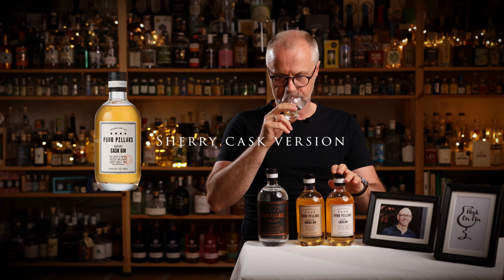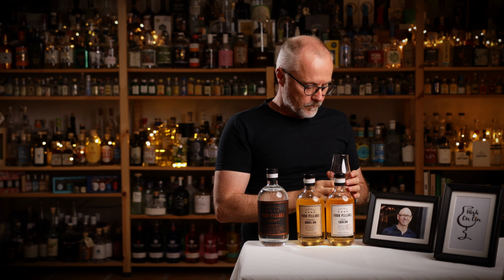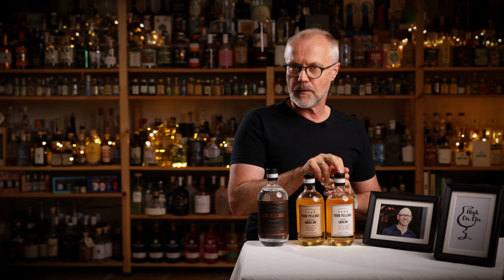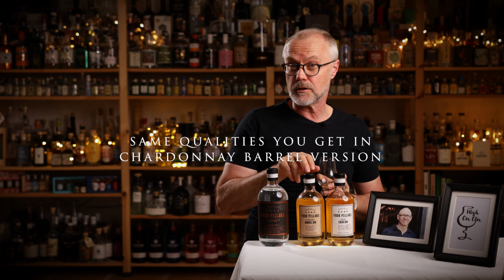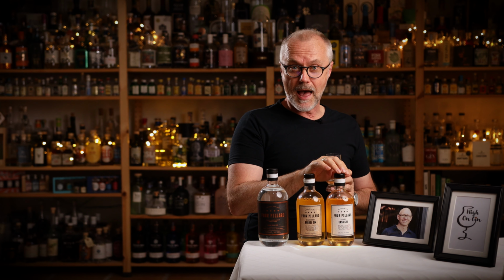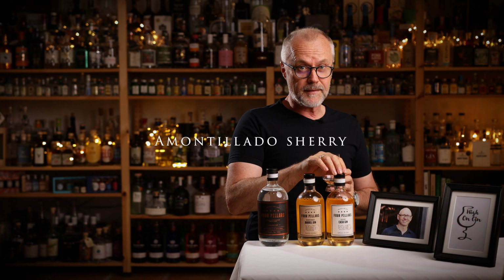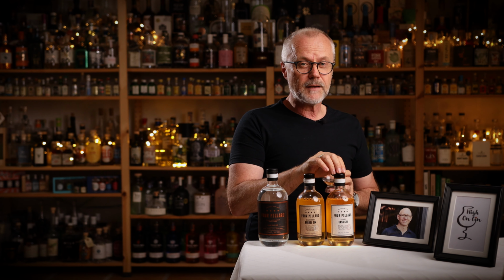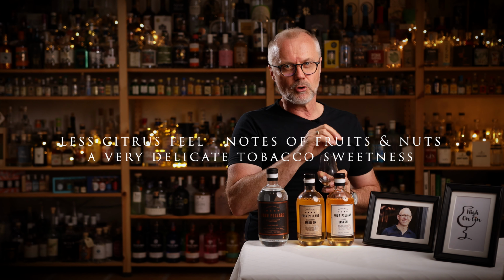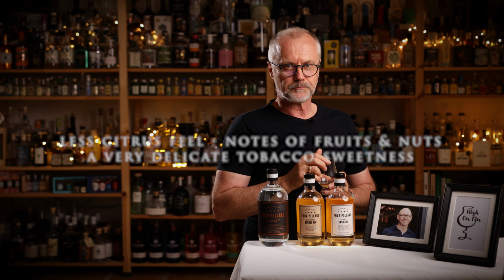And when we look at this one here, when you smell and taste the sherry cask version, you get many of the same qualities that you get in the Chardonnay barrel version. But in this version, 4 Pillars has also added a little bit of amontillado sherry that they add at bottling. And this gives the sherry cask gin a, well, little less citrus feel, but adds some additional notes of fruits and nuts and this very delicious tobacco sweetness.